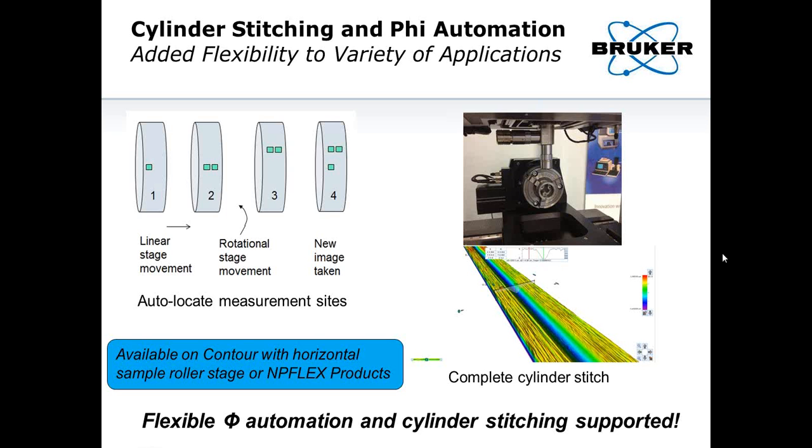Alternatively, you can support a complete cylinder stitch and unwrap to look at the wear of a radial lip seal, for example, which is shown on the right-hand side.